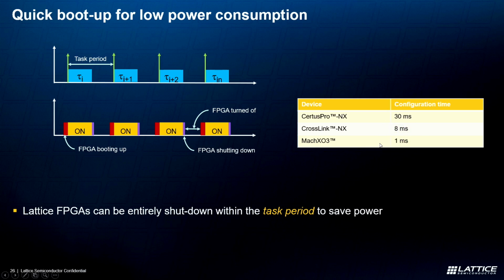And many of our customers, when they have a task which has periodic activation time, in between they just turn off the FPGA. This saves a significant amount of power consumption. Okay.